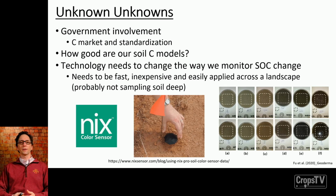So one kind of clever technology is using this mobile phone app called NICS Color Sensor, and it comes with a sensor that analyzes the visible wavelength of a certain color. And these researchers in this paper from 2020 showed that this was a pretty good method to measure soil organic carbon, at least in the types of soils they were looking at.